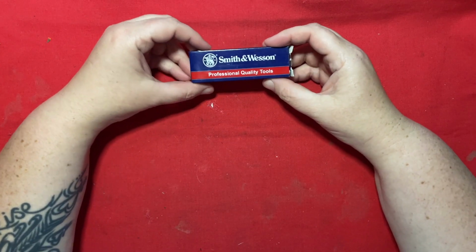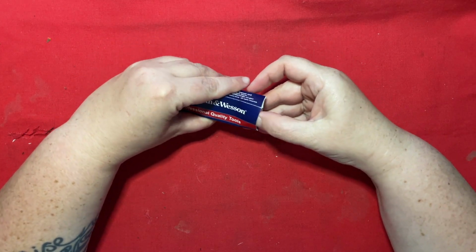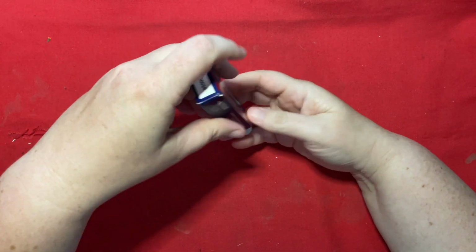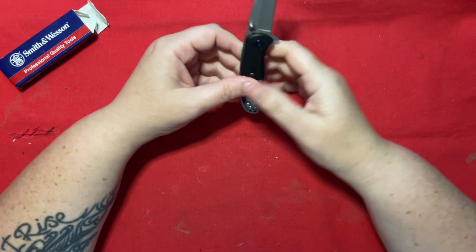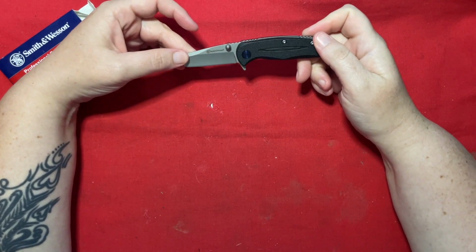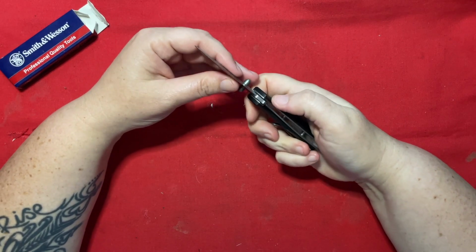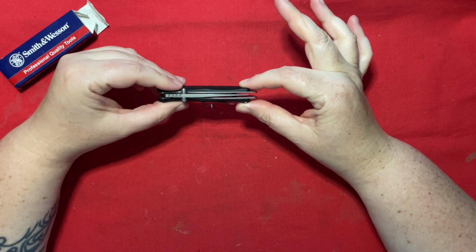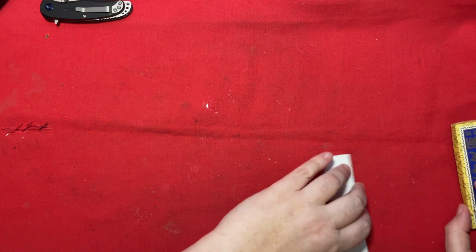So we're gonna get the first one, which is Smith & Wesson Professional Quality Tools. Is that the same as the gun company? Cool. That has a nice look. Has nice weight to it. Overall quality of the handle is nice. Now let's see. The alignment is weird. It's a nice... I don't know exactly yet. I have to go through.